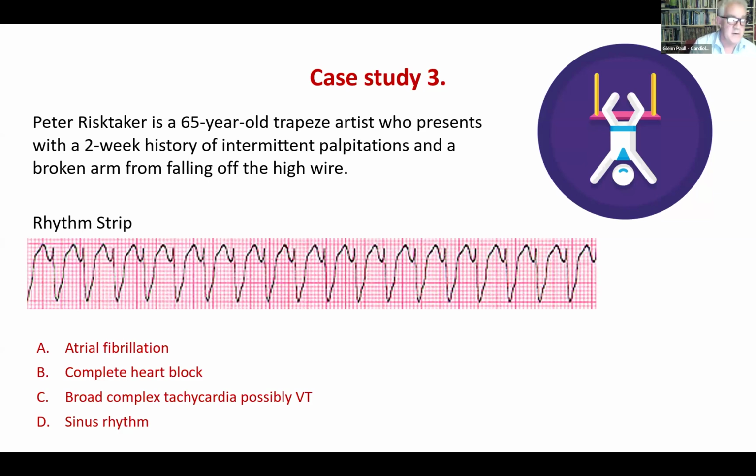But as for me, a rhythm strip's good for just looking at what heart rhythm they're in. So it looks at, is it in sinus rhythm, or is it in AF, or whatever? But the 12-lead ECG gives a lot more information in terms of the structure of the heart, so where there might be ischemia or infarction, and the location of that. It'll also give an indication as to hypertrophy. So if you've got really large complexes, it can be a sign that's often seen in certain leads.